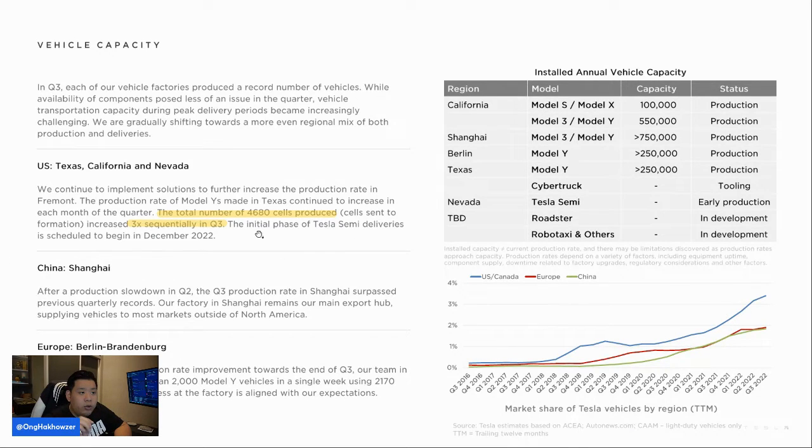All right, so for 4680s, all those battery cells, they actually increased 3 times sequentially in quarter three, seemingly to be a good thing. But at the same time, you have to understand that, although it actually increased by 3 times, it also means that, because inflation cost is one of the reasons why the production would be a little bit more expensive, the margin would most likely be going downwards. So, of course, that's where the average is getting attacked at.